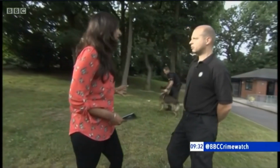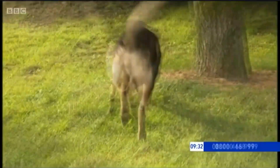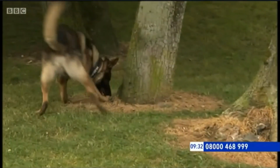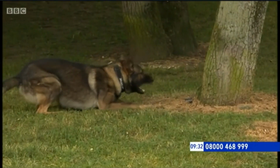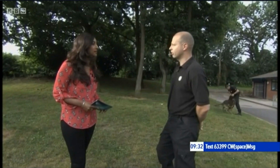How long does that scent last for afterwards? It varies on the individual item. It could be depending on weather conditions, type of environment, but also the item that's been discarded as well. What type of objects do these dogs normally look for? Anything that's got human scent on it, so it could be a knife, a hammer, purse, wallet, mobile phone. If it's got human scent on it, the dog will locate it.